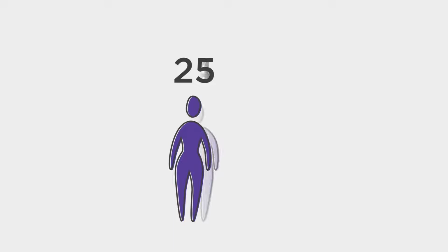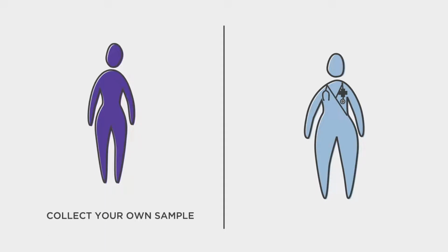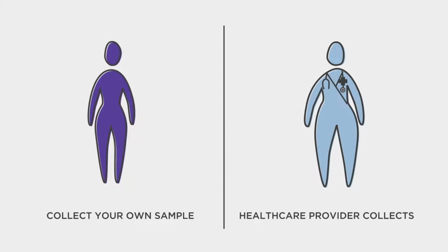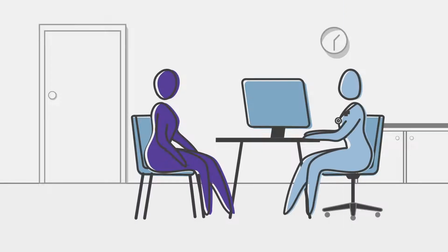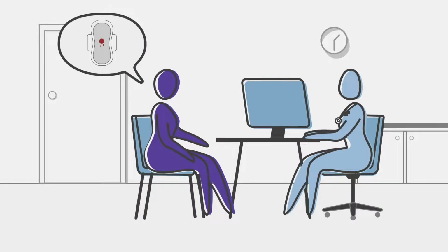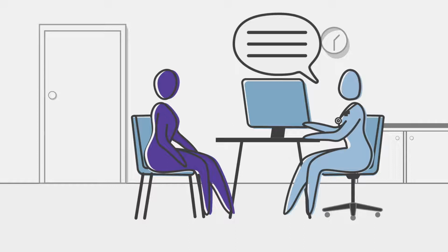If you are 25 to 74 years old and due for cervical screening, you have two choices. You can collect your own sample, or your healthcare provider, usually a doctor or a nurse, can collect your sample. Both choices are accurate and safe. At your appointment, it is important to tell your healthcare provider if you have unusual vaginal bleeding, discharge, or pain during sex, since this may change which option is better for you.